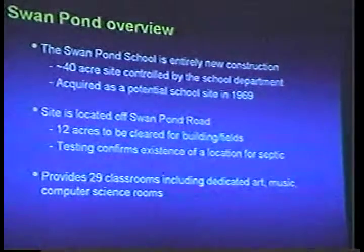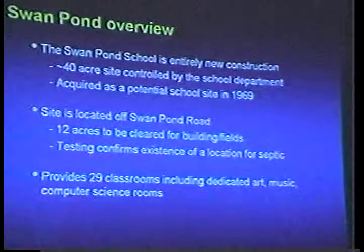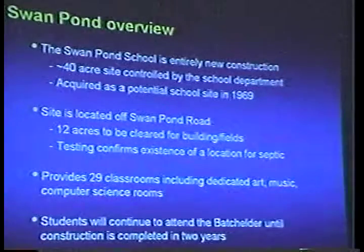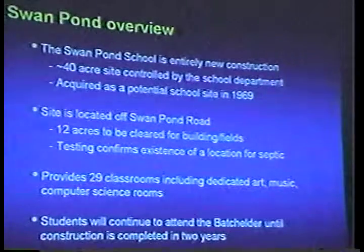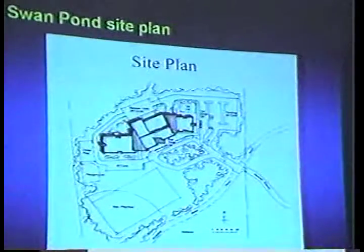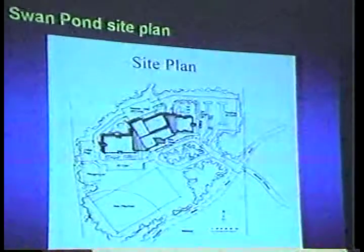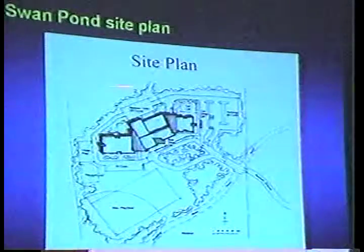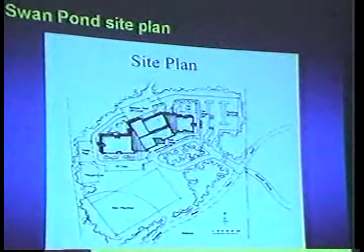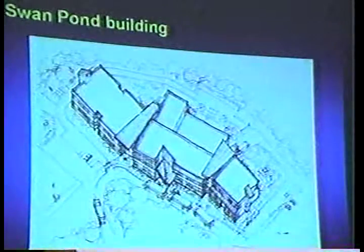And it would again provide 29 classrooms, so functionally this school would provide the sufficient space for the school population. The students would stay in the Batchelder until it was actually complete. Again, we have some detail. This detail is different in that it's schematic design. The town has spent more time with its architects developing this, so this is a little bit more fleshed out. This is a rough design of what the school would look like on the site. And then what the exterior view would be. And then the floor plans, it's a simpler floor plan because it's only on 2 levels rather than 4.